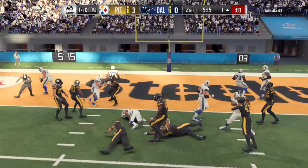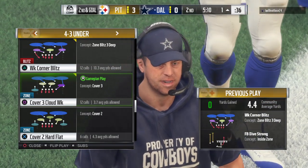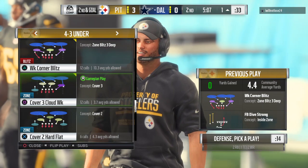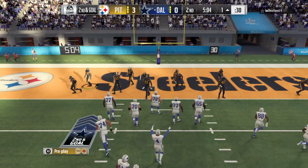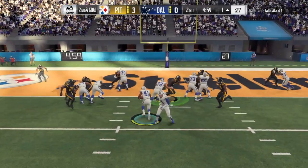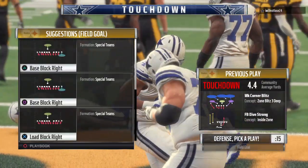And they'll turn to a power game to try to get in. Trying to ram his way in, but they're going to hold him back at the goal line. No gain on the play, and it's going to be 2nd and goal. And they'll let the fullback try and take him home. And he'll get in. Touchdown, Cowboys.